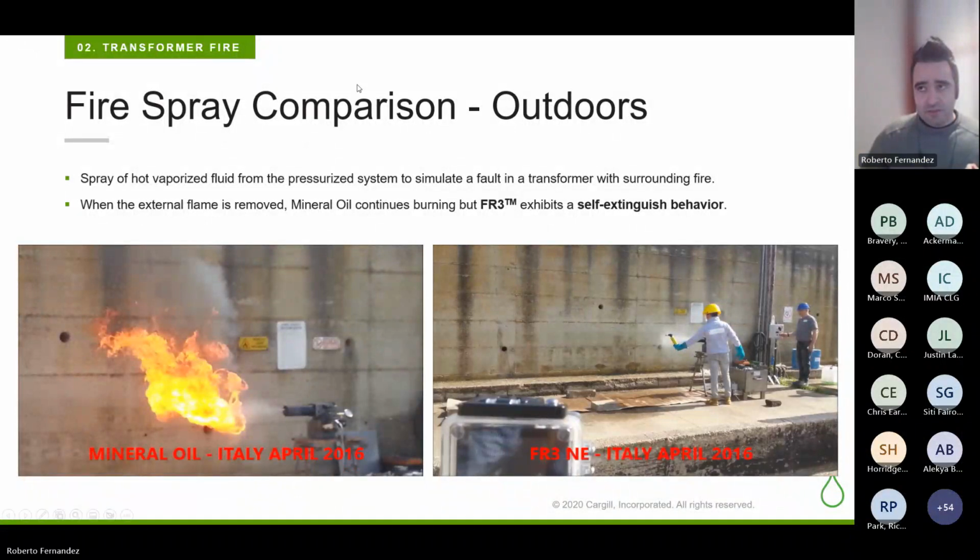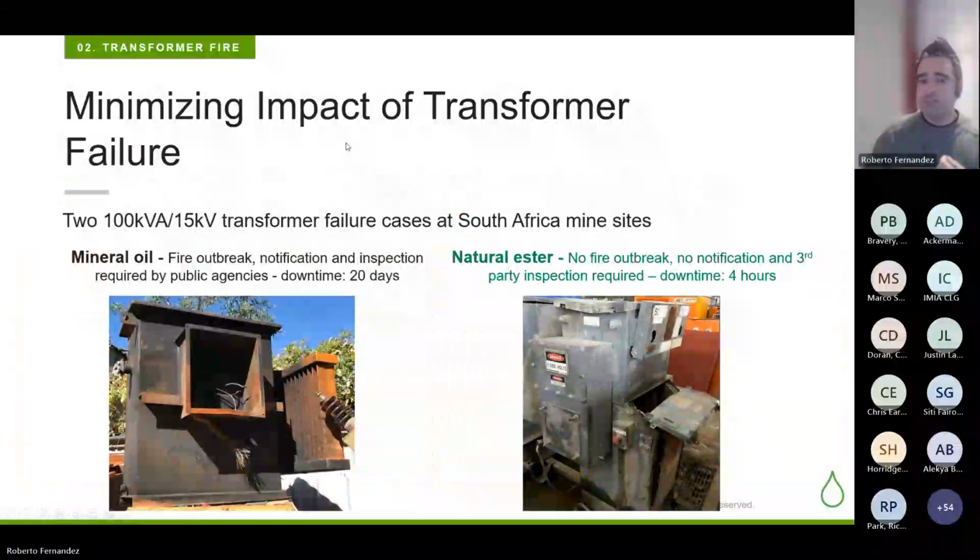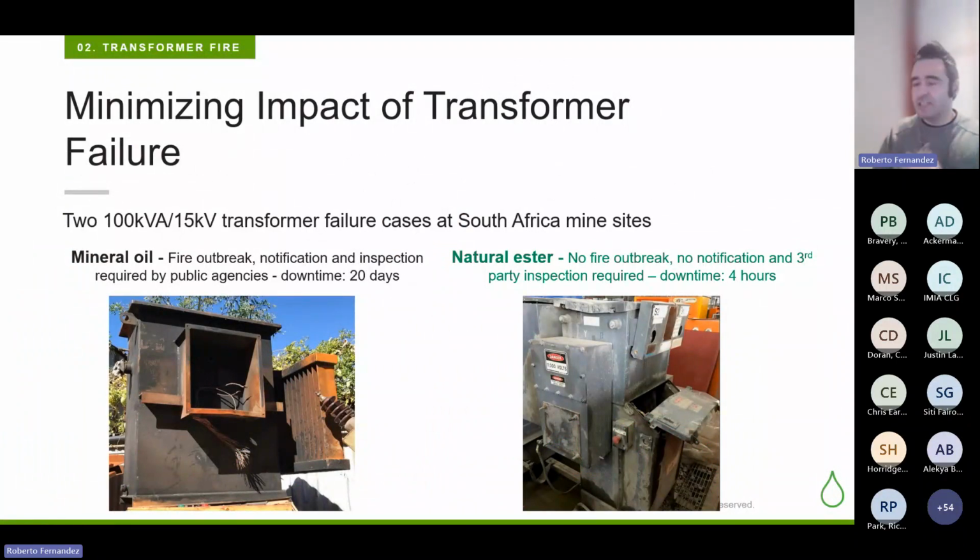And if we go to an example of a real case scenario where this difference has been shown, we can see here a case in two mine sites in South Africa that happened very close in time, and we were able to get the approval to share the images for those cases. You can see on the left side, it was a mineral oil filled transformer, a small one, 100 kVA, 15 kV on the high voltage side. That had an issue on the transformer, and it created a fire.